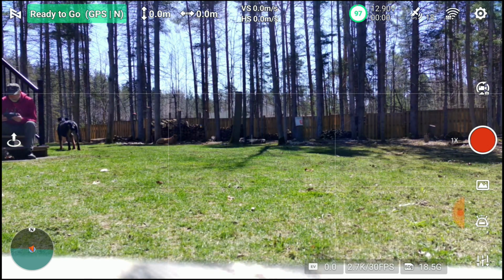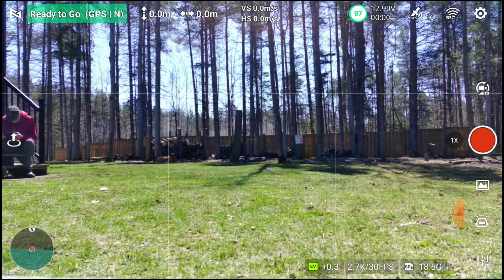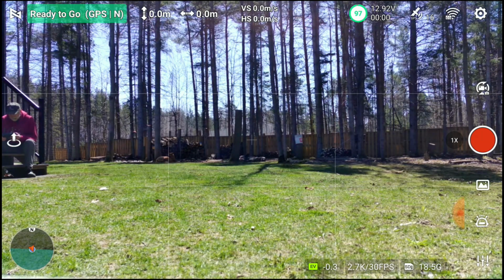If anything, I would bring it down one. So if I come up a little bit there, okay. If anything, I would bring it down. No, other way. And I love the scroll wheel. I love the scroll wheel. It's just amazing. Just amazing.